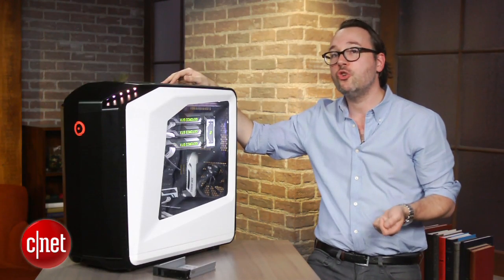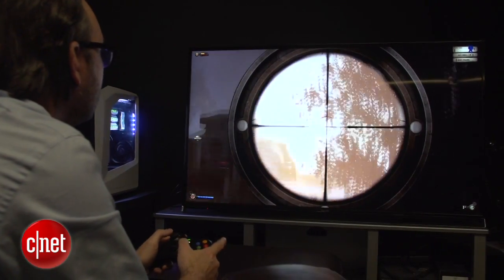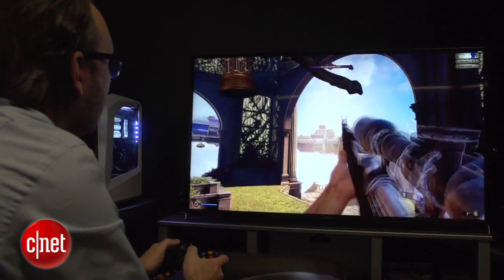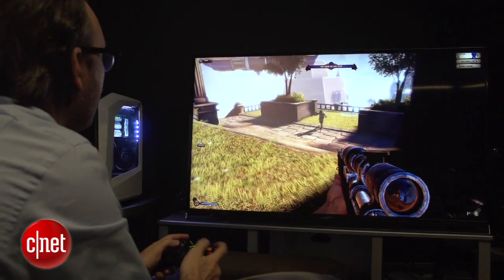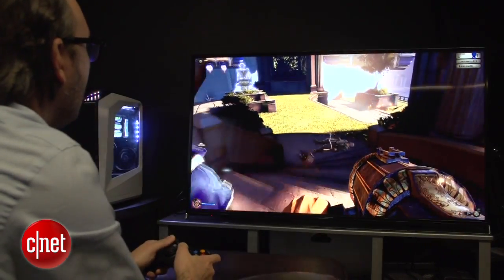So what would you do with a very high-end gaming desktop like this? There's only so far you can push games on 1920 by 1080 monitors. We hooked this up to a 4K TV and did some 4K gaming. That's really the next horizon for gaming, and this is one of the few systems that can actually handle that.